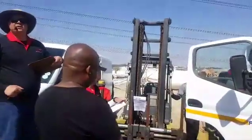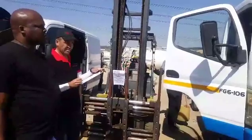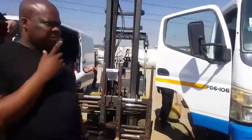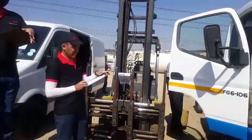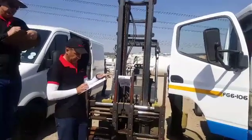70,000 in the front down. 70 grand got for the forklift over here. Guys, no money for a forklift like this. It's a 3.5 ton diesel at 70 grand. At 70,000 I got now. No more than 70. Sold, 70 grand, 472.